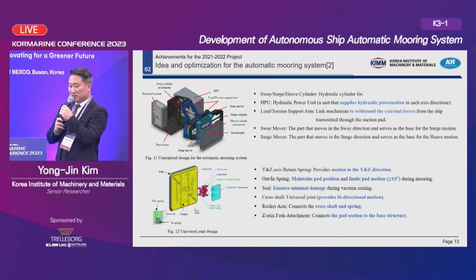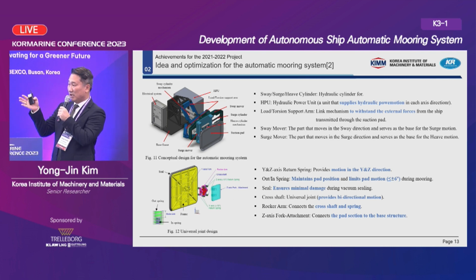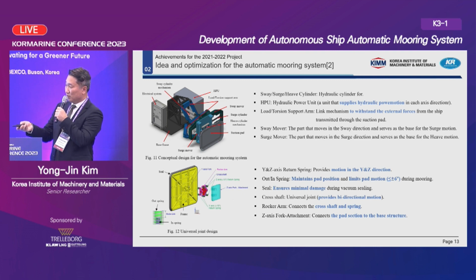For a vacuum pad, we have 8 to 10 patents or intellectual property rights. As you can see here, the spring has 2 layers. Its structure is 2 layers.